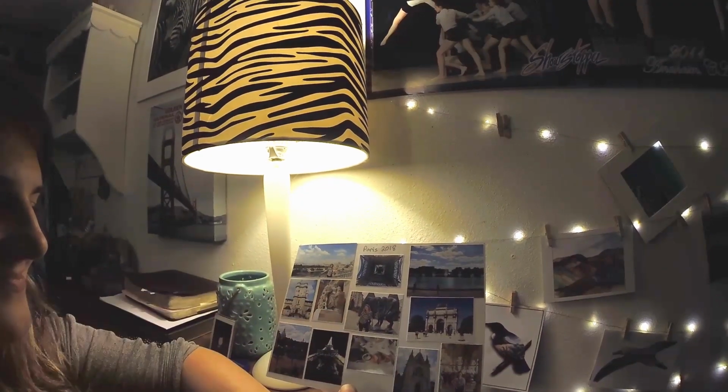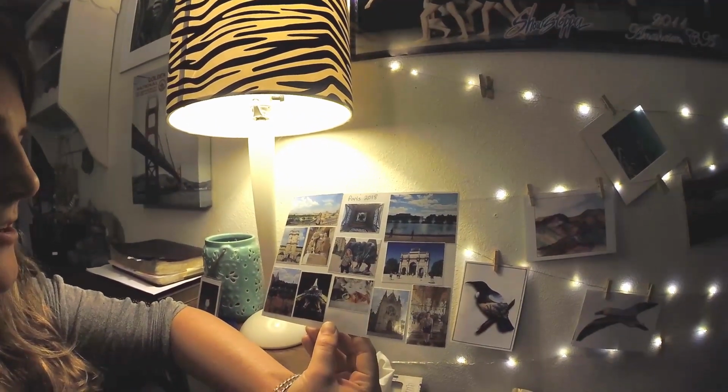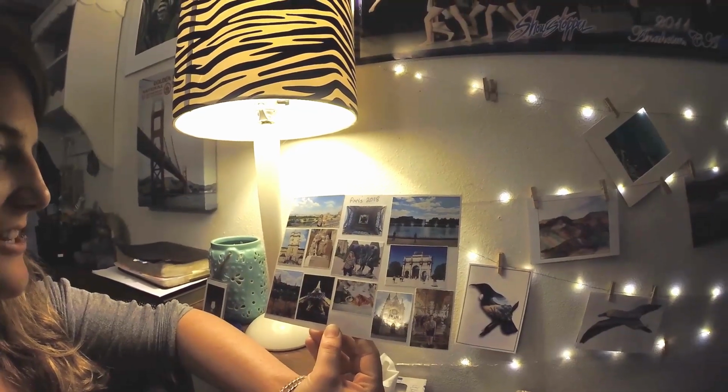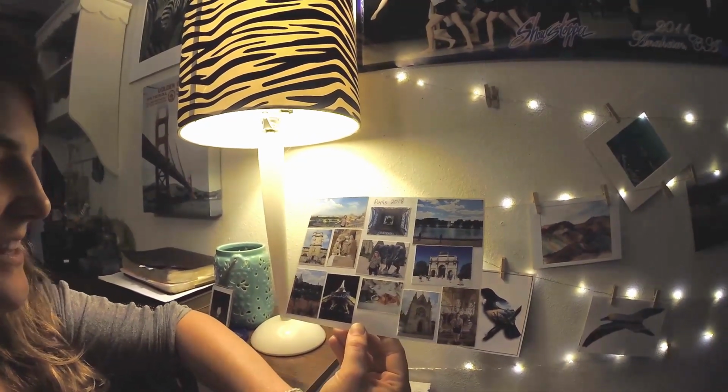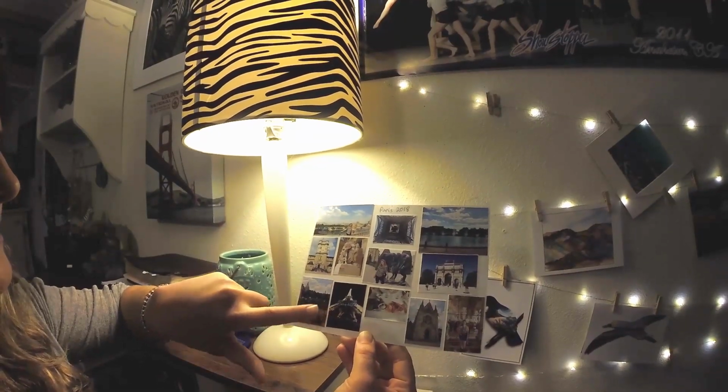That looks really familiar. Yeah, so we went to a lot of art museums, which was actually really cool. And then, of course, the Eiffel Tower, because when you're in Paris, you have to see it at least once.